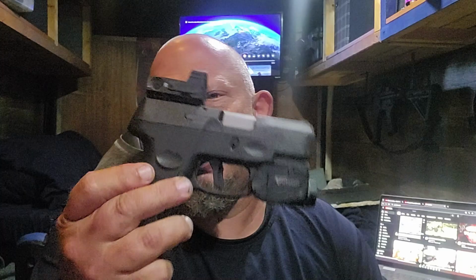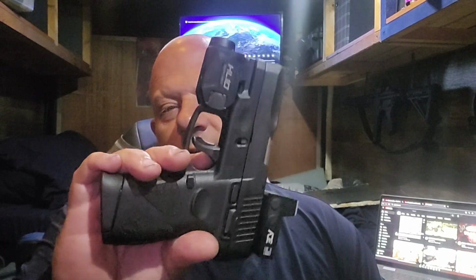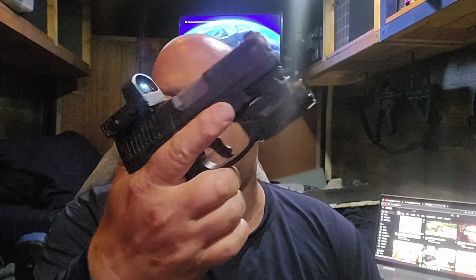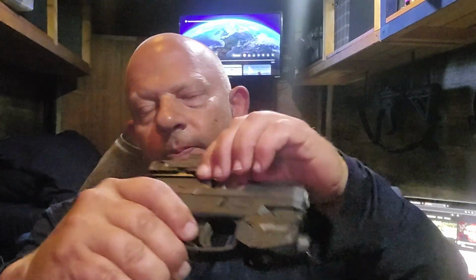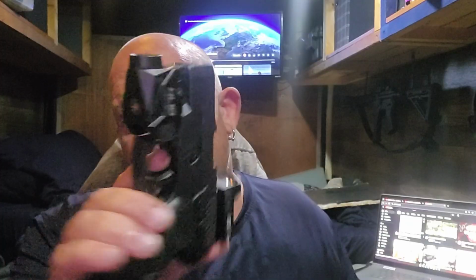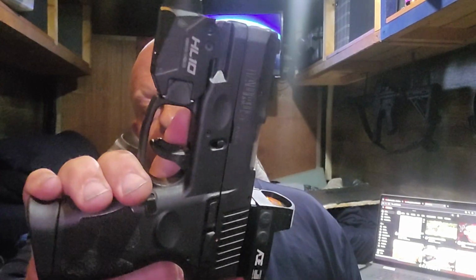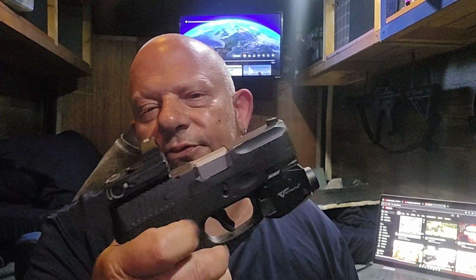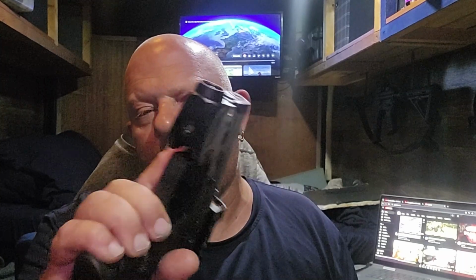But I went ahead and got myself, this has been my favorite gun for about 6 or 7 years now. And it fits my hand better than the Glock. It is unloaded. Did I just hit a button? I don't know. Anyway, it's not loaded. And I just like the look, the feel of this. It's always been good for me. I've never had a failure with it, ever. And so this is my favorite gun.